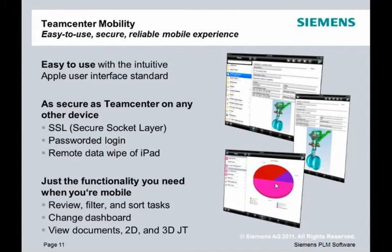Of course, one of the first questions many people ask about a mobile application is, is it secure? Because protecting your intellectual property is primary for Teamcenter, you can count on the same level of security you expect with Teamcenter, with SSL level connections that are fully encrypted.